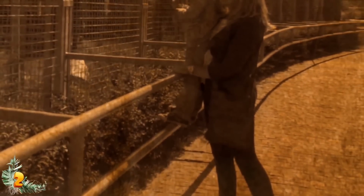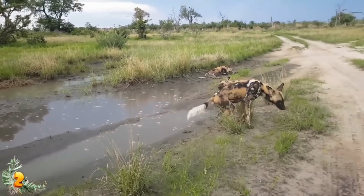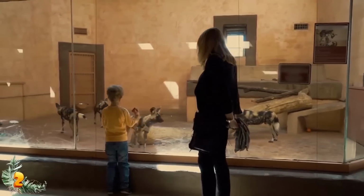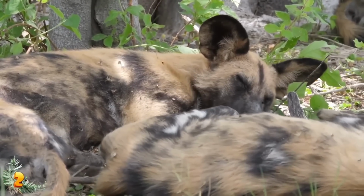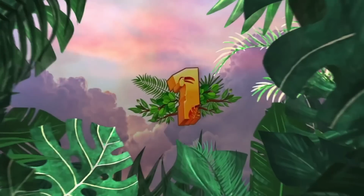Her son lurched forward and he slipped from her grip, and the dogs had an early meal. In the end, it was just a freak accident at an enclosure of very dangerous animals. According to New York Daily News, the Pittsburgh Zoo has since removed the African wild dogs and replaced them with a cheetah. Number 1. Bull Mastiff.